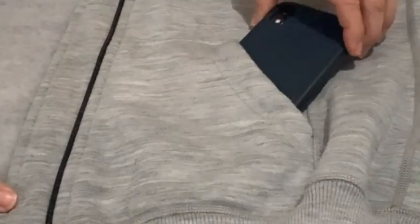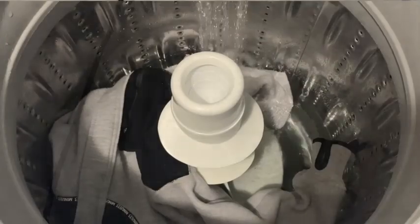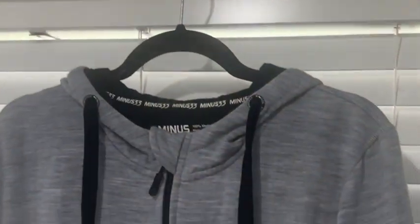And it had such nice extra features like the big pocket on the inside as well as the front pocket, both big enough to fit a cell phone. And after the trip, all I had to do was wash it in cold water and hang it to dry, and then it was good to go.